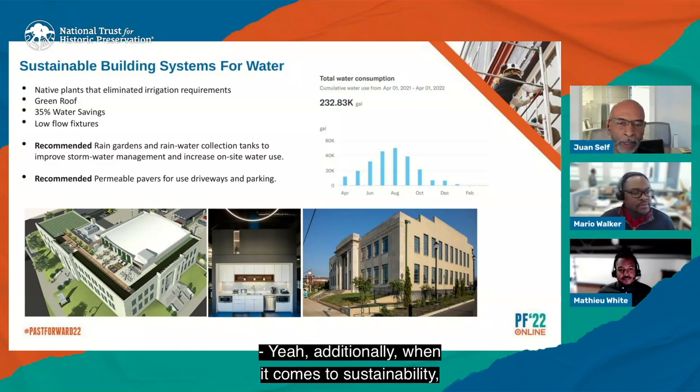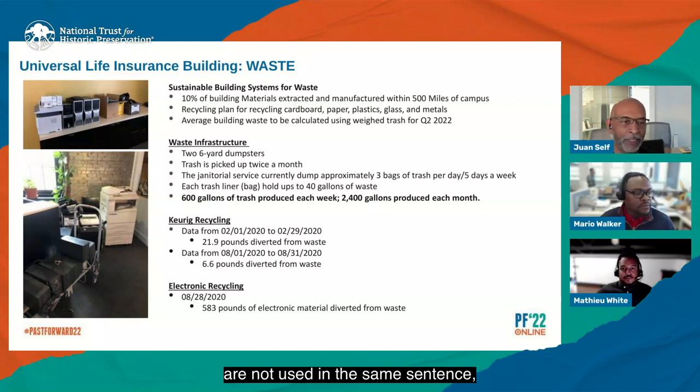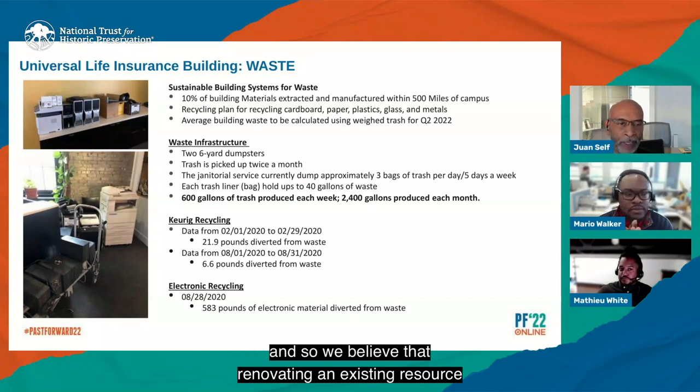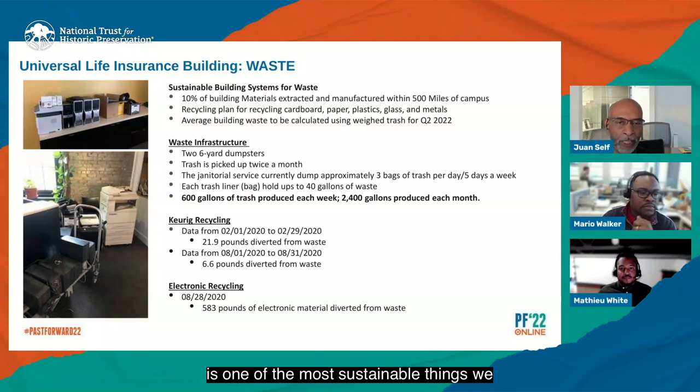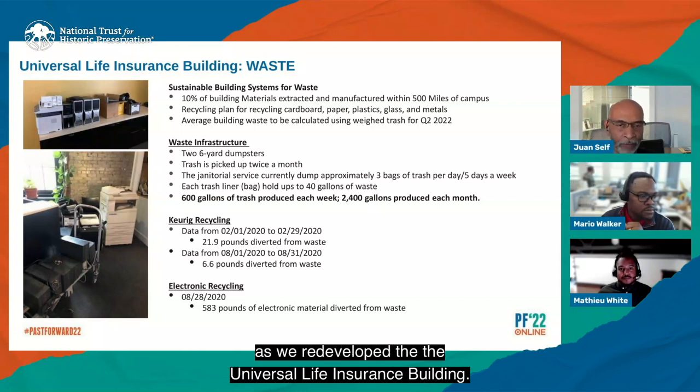Yeah. Additionally, when it comes to sustainability, many times historic preservation and sustainability are not used in the same sentence, but we believe it's a perfect marriage because, first of all, there is an embodied energy within every building. And so we believe that renovating an existing resource is one of the most sustainable things we can do for our planet. And so all of the energy and all of the carbon that was taken and embodied within this structure, we were able to preserve a large percentage of that as we redeveloped the Universal Life Insurance building.